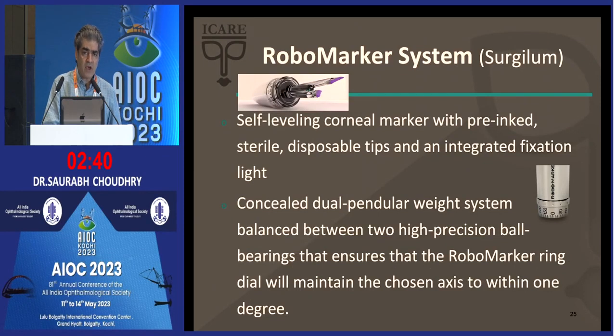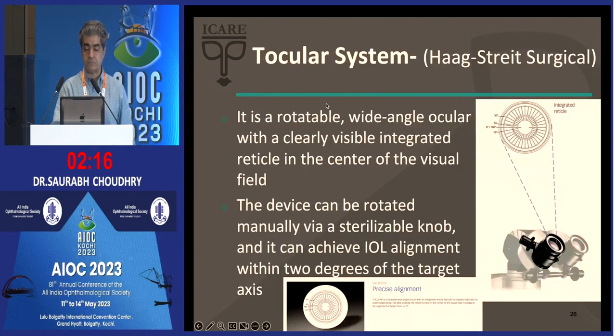The robo marker, which I had used, I bought it at one of the ASCRS meetings. It's a self-leveling corneal marker. That means that if you move it around, there is a dial here, and you actually know it is at 0 here. So you don't have to concentrate on 0, you just hold it. Even if your hand is moving, it will give a signal that no, you're not at exactly 0 and 180. These are self-inked prongs, and as you put it on the eye, you'll get good results.